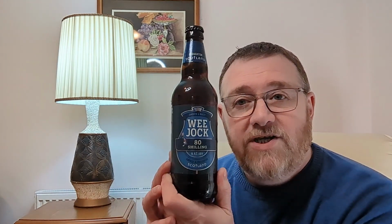Now, today we're back on the Scottish series, and we've got a bit of a sister beer. I think we did the more famous one a good few years ago. The sister of this beer is probably quite popular because I've had a few people mention it in comments in the past, and it's one of the beers that people seem to like from Scotland, apart from Tennent's, of course. But today we're going to be doing Wee Jock.